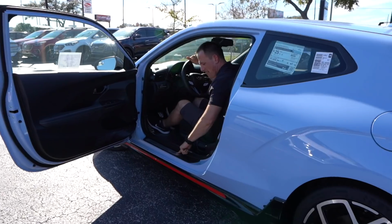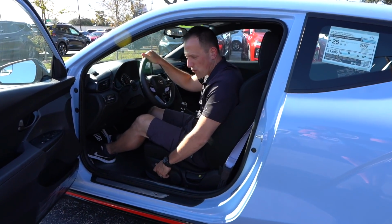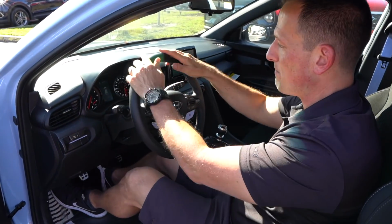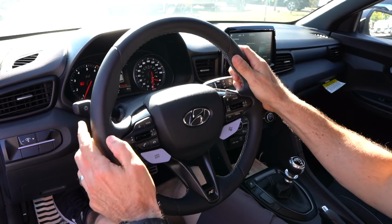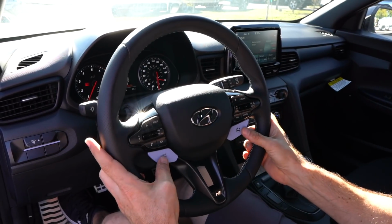You can see the nice Veloster N badging down here that we have. All manual controls. They're trying to keep it at a certain price point. Where the money was spent was on this piece of beauty right here. I love the steering wheel. The thickness is perfect. The blue stitching, 10 and 2 notches, nicely sculpted. You have your N badge, and then you see these 2 buttons here.